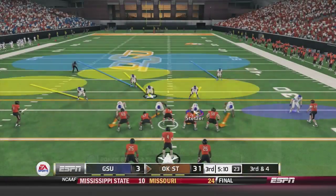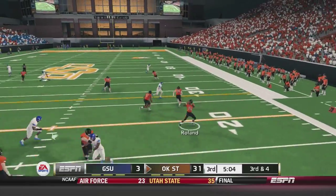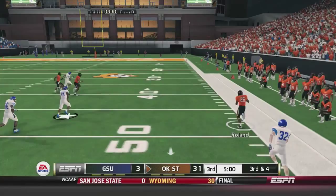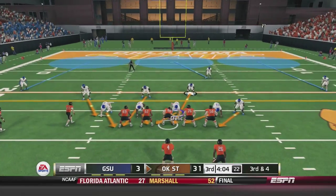A loss of 2, and that would force the Panthers to punt. Cowboys take over here, 3rd and 4 now. Walsh is going to dump it off to Rowland on the screen play. He's got 2 good blocks ahead of him. He's past midfield. He's inside the 40, taken down at the 33-yard line. A big gain by Rowland.